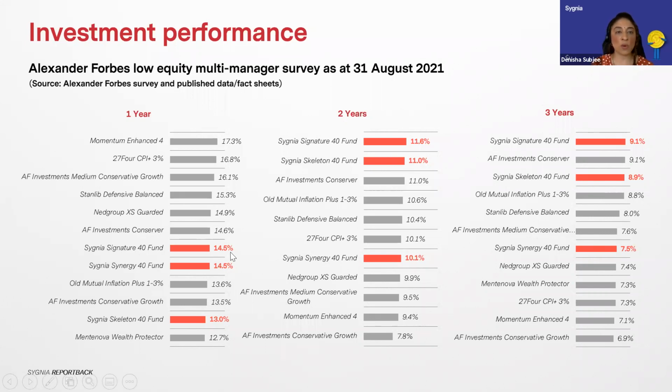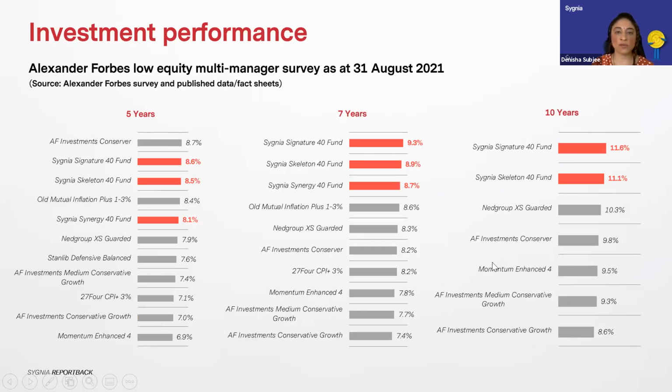As you can see, over 1 year within low equity, Signature 40, Synergy 40, and Skeleton 40 are all delivering strong double-digit returns. And then over 2 years, as well as 3 years, we continue to maintain the first and second place, the first and third place. And then over 5, 7 and 10 years, our funds are coming closer to the top. Also note that for the 10-year period, we have fewer peers to compare ourselves against because not all peers have such a long-term track record.